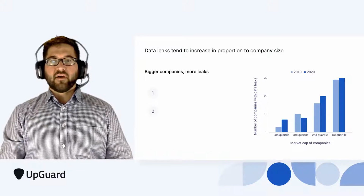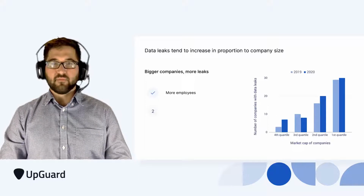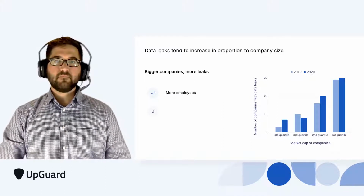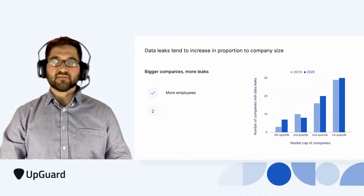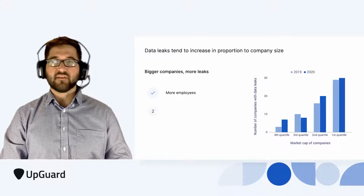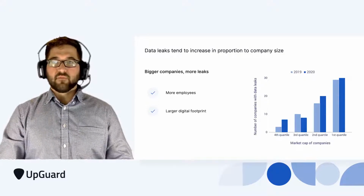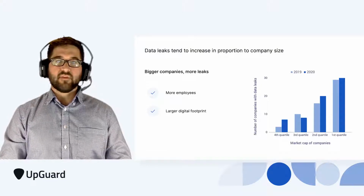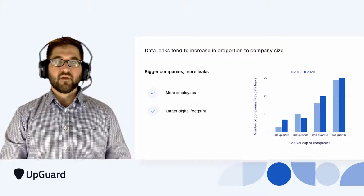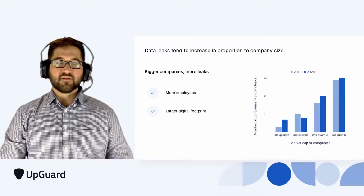That's somewhat confounded by other factors that we've also found that correlate with leaks. Having more employees, simply more people handling data, makes it more likely that someone will make a mistake. Having a more digitized business, that is more data itself, makes it more likely that one asset will be misconfigured. Having a larger digital footprint, more websites, more IP addresses, just makes it more likely that each of those has the potential to leak data. And those are all things that also tend to correlate with market capitalization.